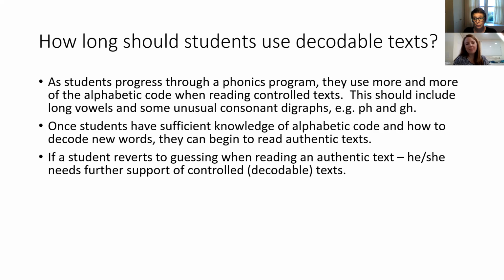And that is such an important point. If they've reverted back to guessing, they just are not ready yet. Exactly. They haven't internalized those decoding strategies or those concepts yet. Exactly. And so I think as teachers, some kids probably might start to get ready at the end of grade 1 or grade 2 to be able to read books, but others might need to hang on a little bit longer until they are quite confident in good strategies, good habits of working out new words.